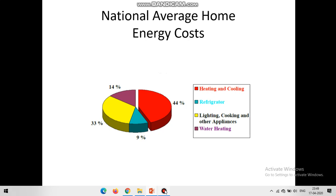Even for water heating, you can use passive solar heating systems, and most of the energy requirement can be removed or replaced by utilizing passive architectures in buildings.